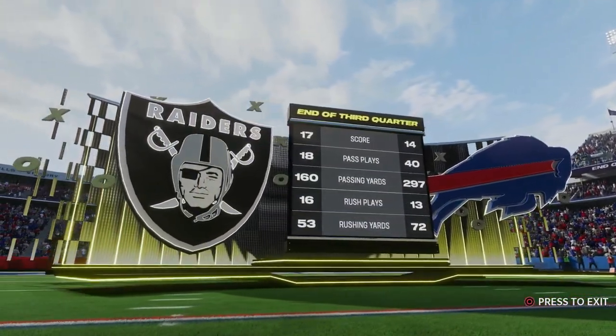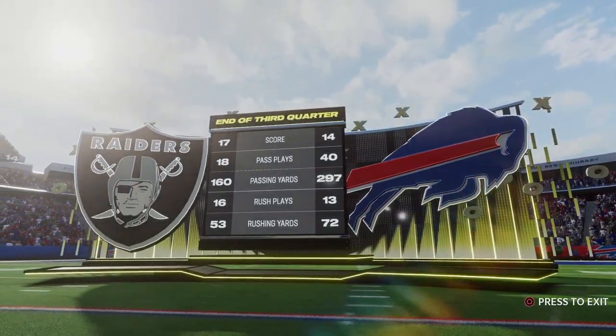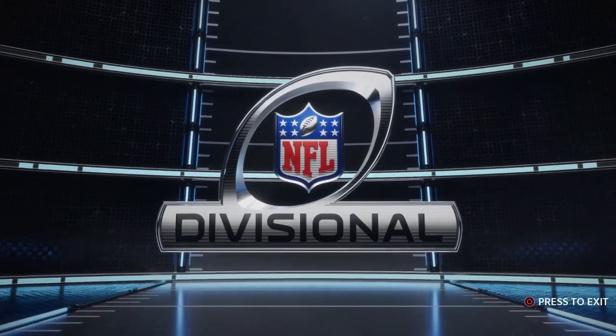One quarter remains for the right to advance to the AFC title game. This is the National Football League on EA Sports.